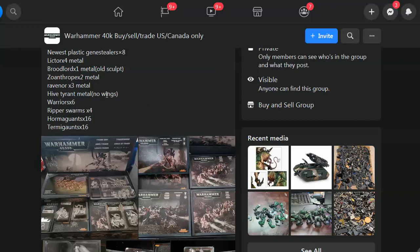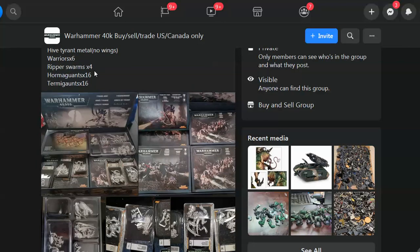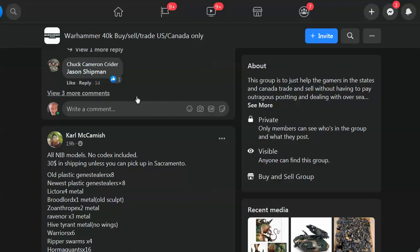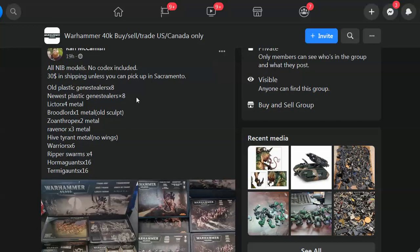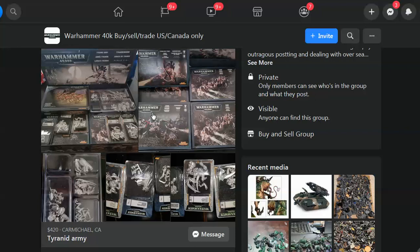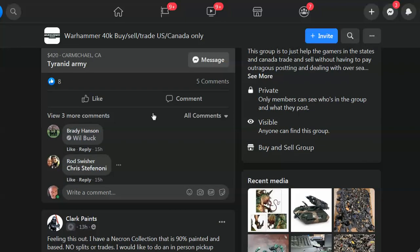Oh God. Okay, here we go. Let's start, where were we? 320, feels like. 380, 420, some Ripper Swarms, which are free in the kit. And then some boxes of Hormagaunts and Termagants. Yeah, this is like outside $520 of models. And the asking is $420. A good price for this would be, I actually think this is the plastic one. I don't know, that's weird. All right, a decent asking price where someone would actually just buy it, they would snap it up, would be $150. But apparently people are interested in it.